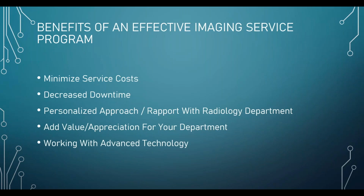And the last thing on here, working with advanced technology. I don't know about you guys, but one of the reasons I got into this field is because I was intrigued by the technology and getting to learn every day about new things. And as far as I'm concerned, there's no cooler tech out there in the hospital than some of the imaging equipment. I mean, you're looking at the cutting edge of what's out there.